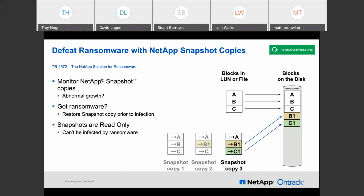Also, let's talk about snapshots. Snapshots are a way of backing up on the NetApp ONTAP system. I already mentioned how you can detect abnormal growth in snapshots, which potentially means ransomware is running in the environment. And snapshots allow you to restore prior to infection. The big thing I want to call out about snapshots, though, is they can't be infected by ransomware. They are actually read-only, so they can't be written to. While you can delete them, you cannot actually encrypt them with ransomware.